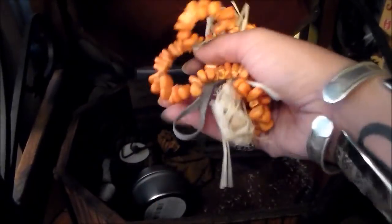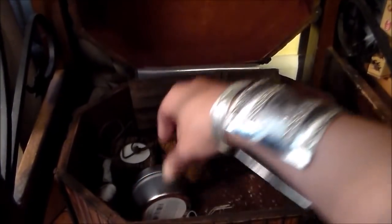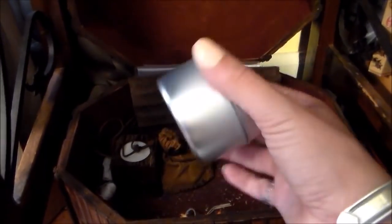I don't really know why this is in here, actually. Dried corn and some wheat wrapping. I use it to wrap stuff. This is empty right now, I have to clean this out. This is one of the things I'm going to put some of the salves that I'm going to make down the line in. Nice little tin from a dead candle.